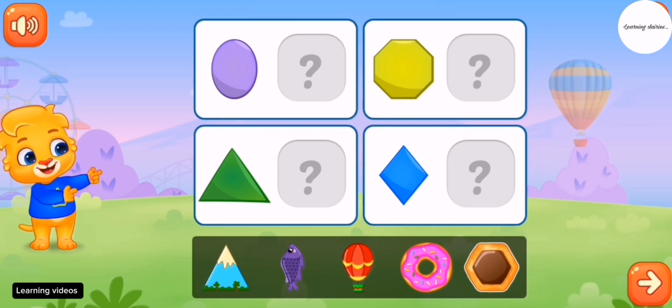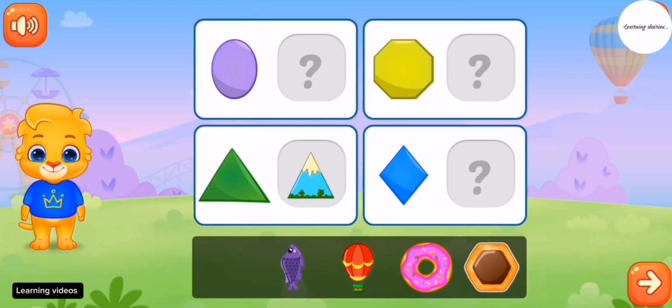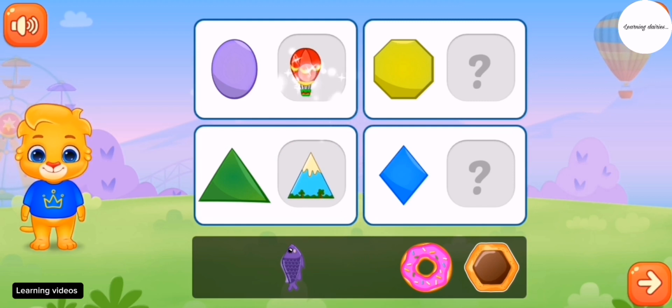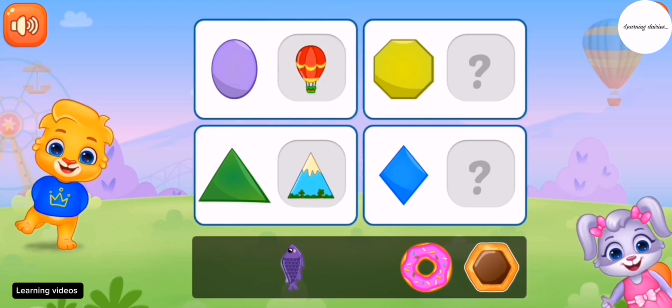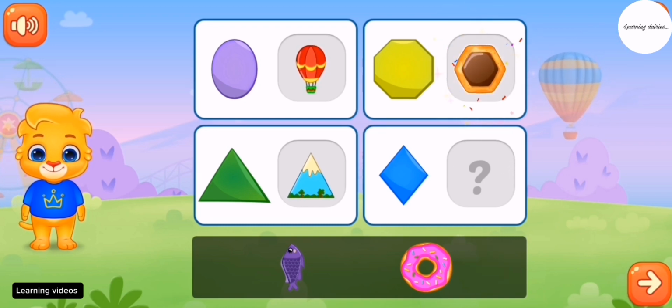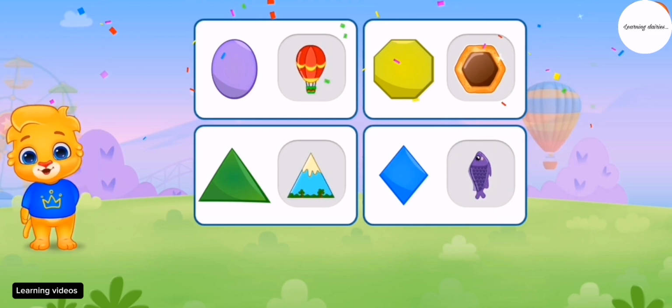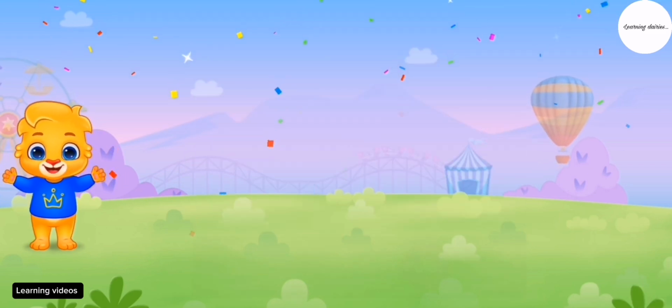Match the shapes. You're doing great! Woohoo!